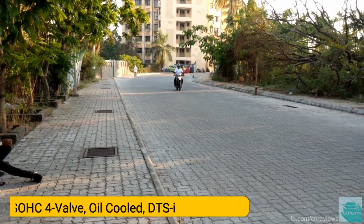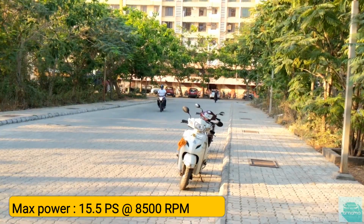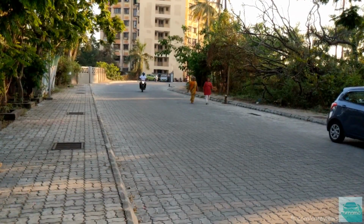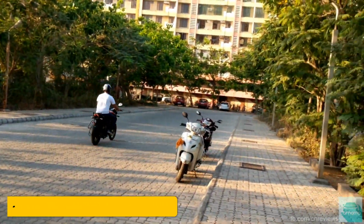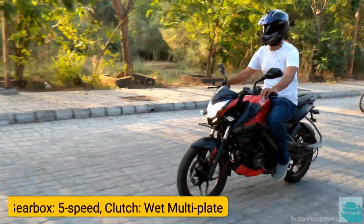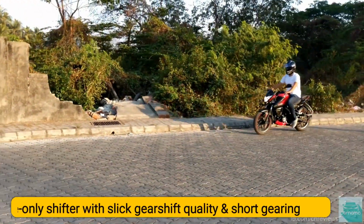The engine is a 160.3cc 4-stroke single overhead camshaft 4-valve oil-cooled DTSI engine. It makes a max power of 15.5 PS at 8500 RPM and a max torque of 14.6 Nm at 6500 RPM. The fuel delivery system is of carbureted type and the bike gets an electric and kickstart mechanism. The gearbox is a 5-speed one with wet multiplate clutch, and it gets a toe-only shifter which has a slick shift quality and short, precise gearing.